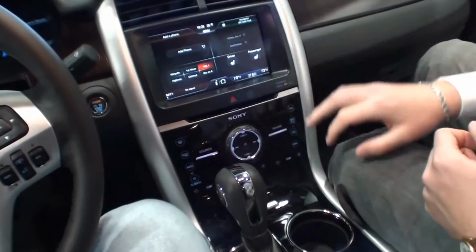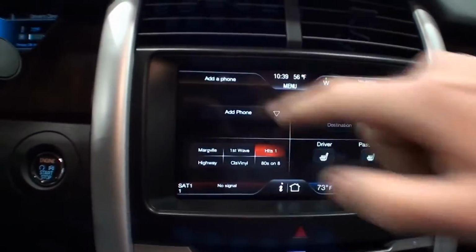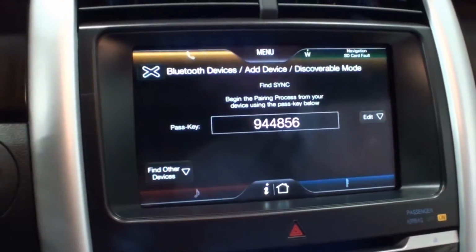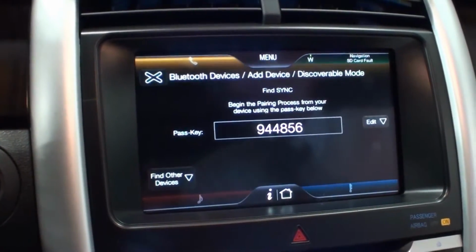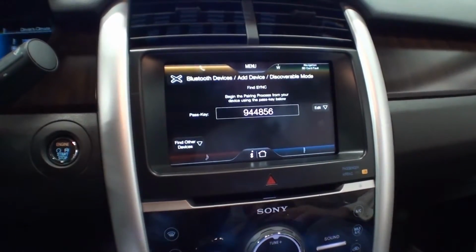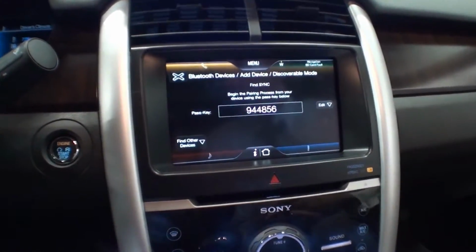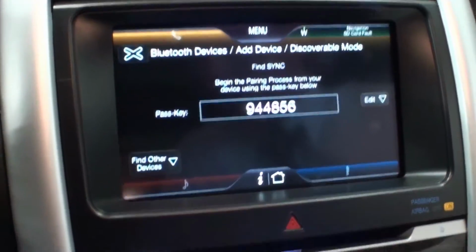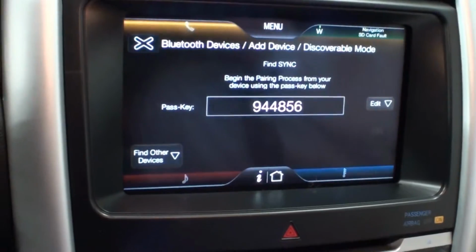Now, as you can see, we're looking at the navigation screen. You can hit add a phone, and this is where your Sync would be integrated. Sync is a feature, if you're not familiar with it, that gives you Bluetooth hands-free calling, gives you the ability to add an address or integrate navigation, all hands-free as well. You can also sync your iPod and your MP3 player using a USB port or auxiliary cord, so you can listen to your music without having to pay for it.